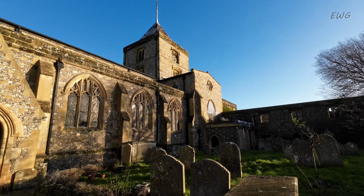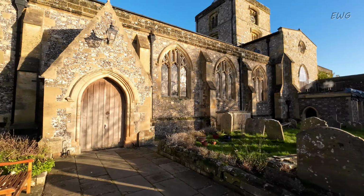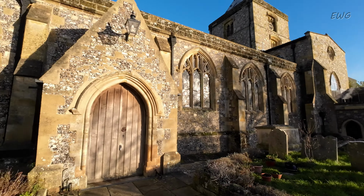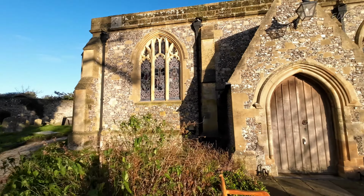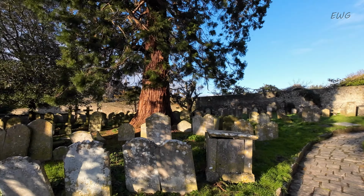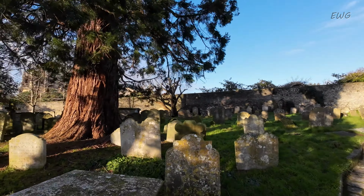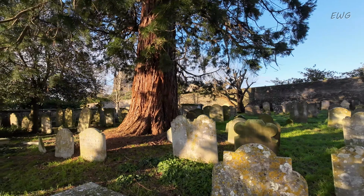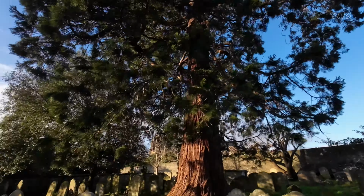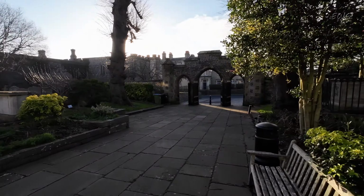I'm not a religious person at all, but these old churches and cathedrals are fantastic. They really are amazing. I can't imagine they would build anything like this these days. Look at that tree. I don't know anything about trees, but that is a huge trunk. Anyway, let's go out of here. I can't go in, the door's shut.